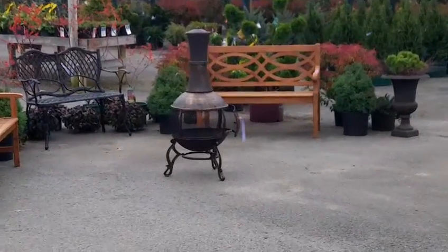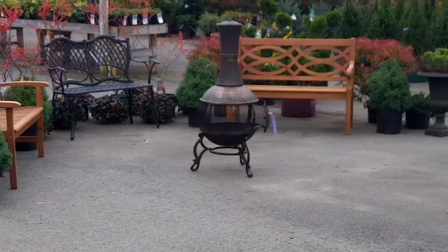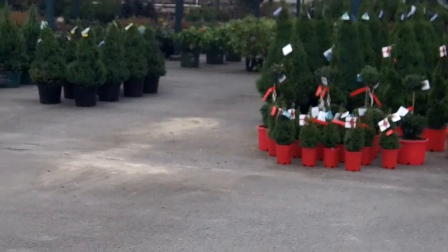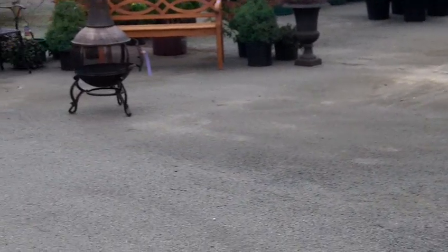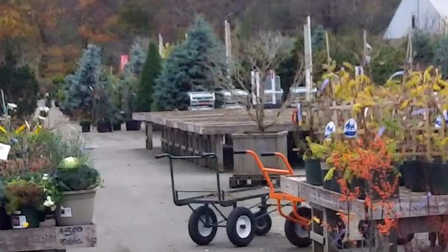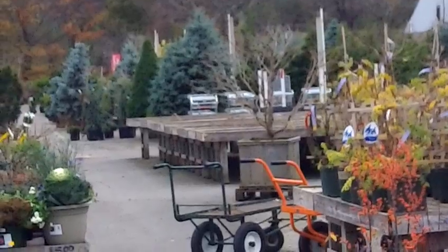Early. But as we look around, we can see all the beautiful evergreen specimens, and there'll be more coming down. I don't know if you can get a long shot, but way down there, the Colorado blue spruce and the really big specimens. Yeah, let me zoom in on that. There's some gorgeous stuff down there too, and the bigger things.